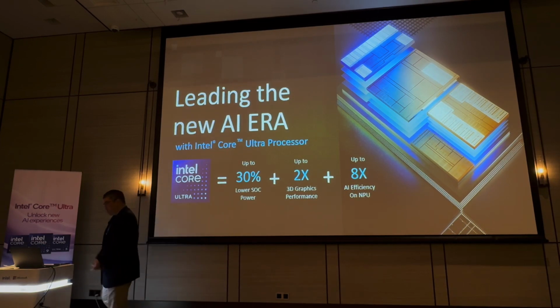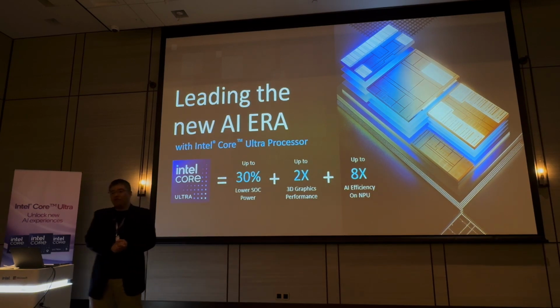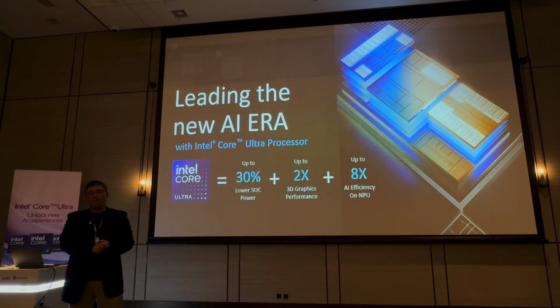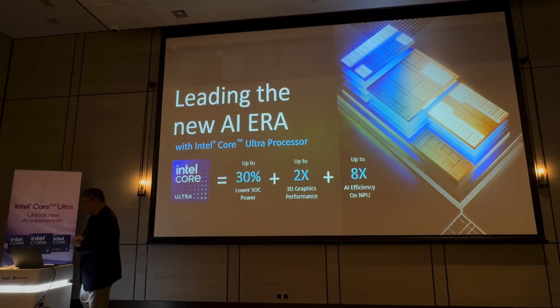Another one is integrating ARC graphics and bringing in double the graphics performance, which we'll showcase in a little bit. And then the new NPU, neural processing unit, offering in certain applications up to 8x the performance gains versus previous generation, for 13th gen.